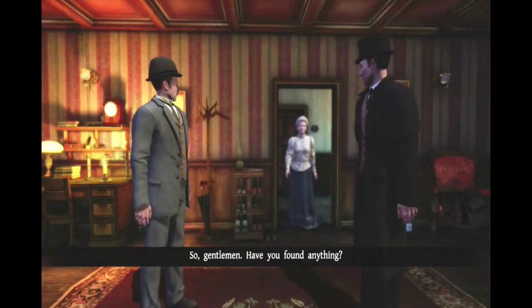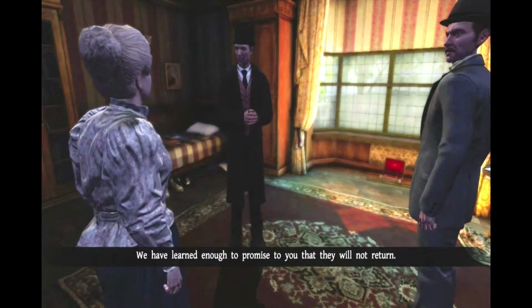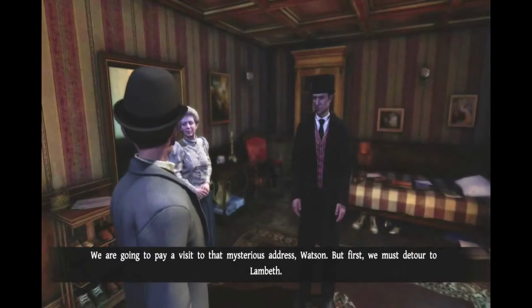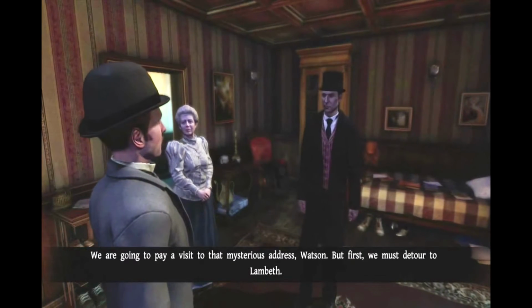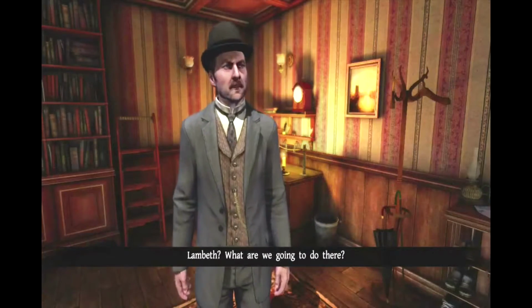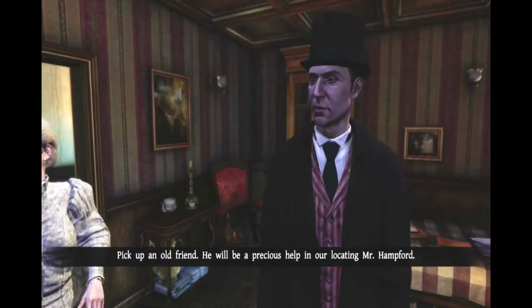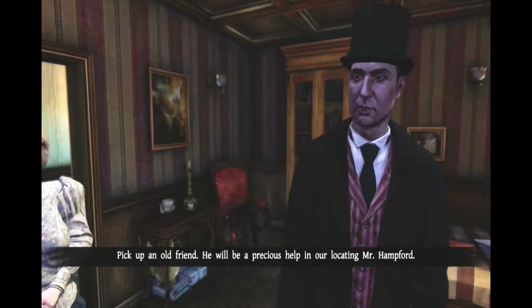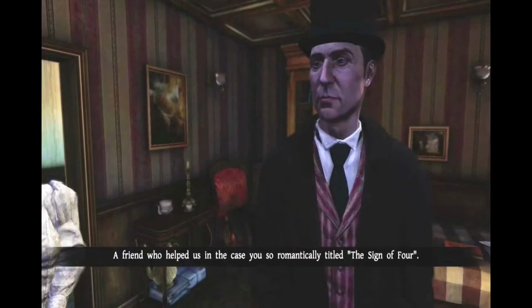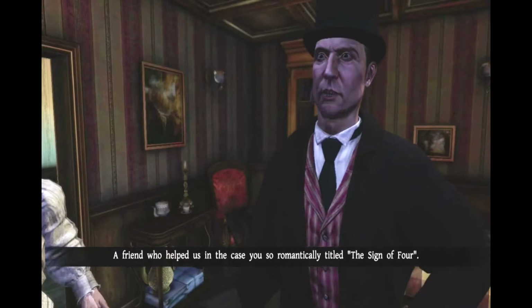Are you ever going to stop delaying me with endless questions? So, gentlemen, have you found anything? We have learned enough to promise you that they will not return. That makes me feel better. Thank you, gentlemen. We are going to pay a visit to that mysterious address, Watson. But first, we must detour to Lambeth. Lambeth? What are we going to do there? Pick up an old friend. He will be a precious help in our locating Mr. Hampton. Good. And who is this friend? A friend who helped us in the case you so romantically titled The Sign of the Four.